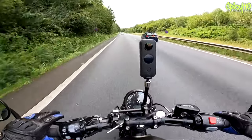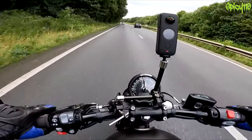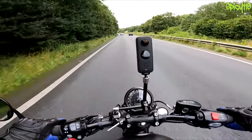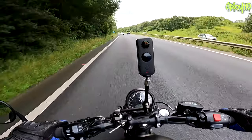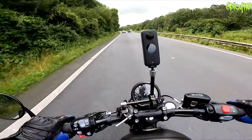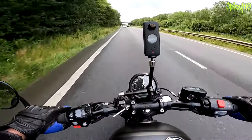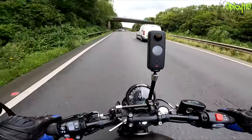Right, so this is 70 in third, and I'm at 4,400 RPM. Fourth, 3,600 RPM. It's 70. Fourth. Why has it got two more gears? Like, I'm now going to put it into sixth. Well, hang on, let's do fifth. And it's chugging a bit now. 3,000.